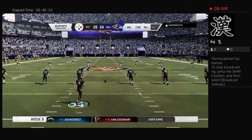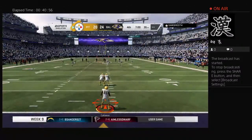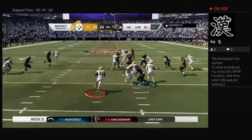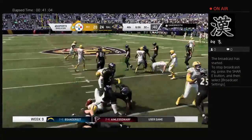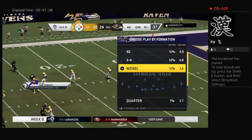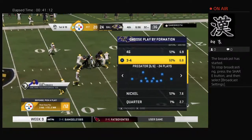Here's Tucker now out to kick this one away. This fielded at the 2. Solid return, pretty good field position. They'll start at the 32-yard line. First and 10 at their own 32-yard line.